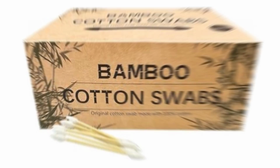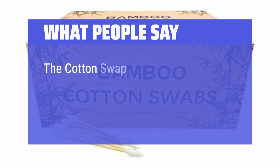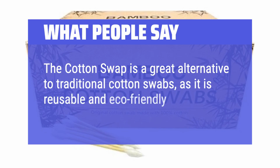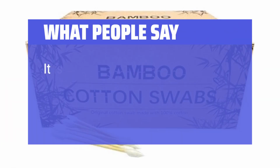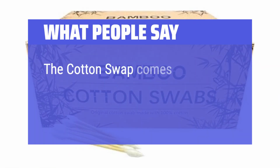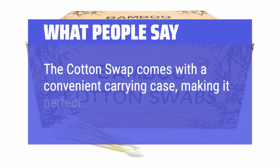What people say. The cotton swab is a great alternative to traditional cotton swabs, as it is reusable and eco-friendly. It is made of soft silicone material that is gentle on the skin and easy to clean. The cotton swab comes with a convenient carrying case, making it perfect for travel.